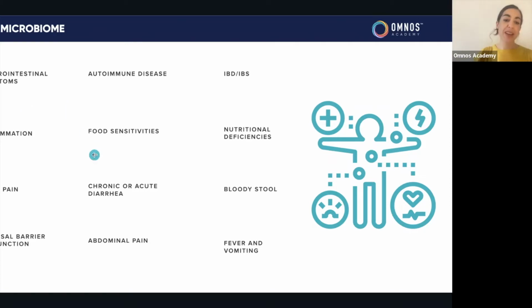And then obviously the ones that are more directly related to the gastrodigestive system, like abdominal pain, diarrhea, bloody stool, etc., IBD, IBS. But let's just consider the scope just of inflammation, right? Inflammation, there's a sentence that says, is the mother of all diseases. So just imagine inflammation in your gut, and then where can it go? We will see that in a bit.